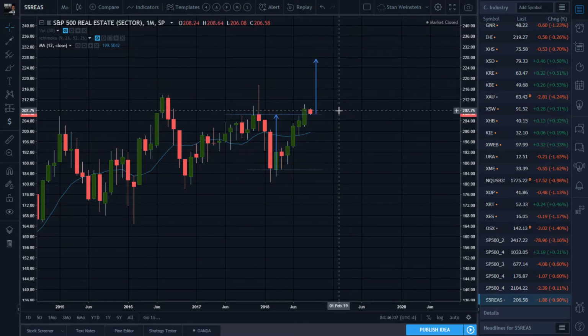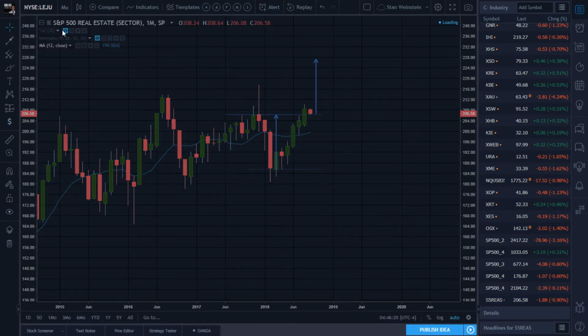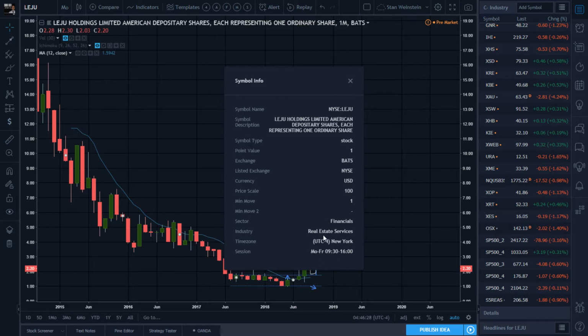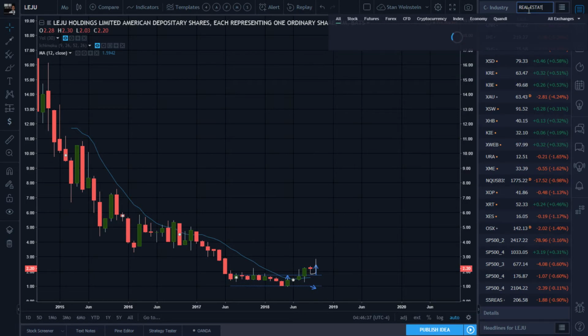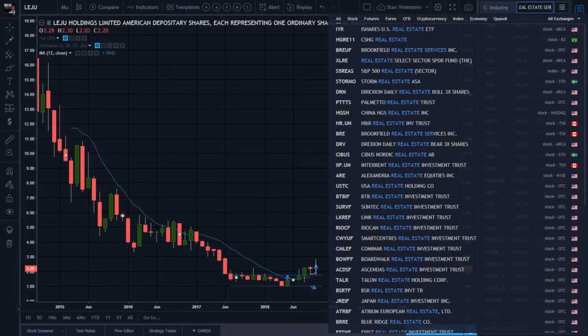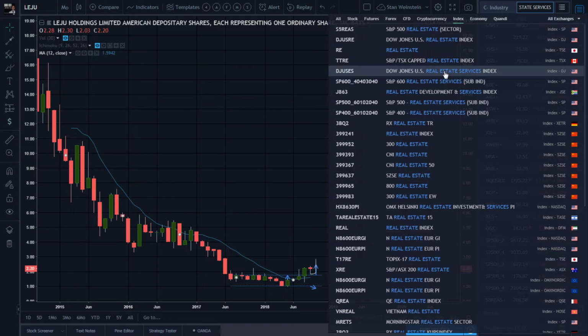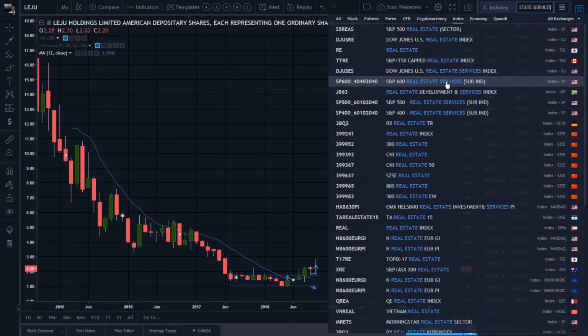And here it is. So that's the top-down approach for Leju, where it's sitting. There's one more thing we could do, which is compare. Let me check again. Real estate services. Okay, maybe I didn't grab the good industry. Real estate services index. Okay. Real estate services sub-index. All right, that one I like.